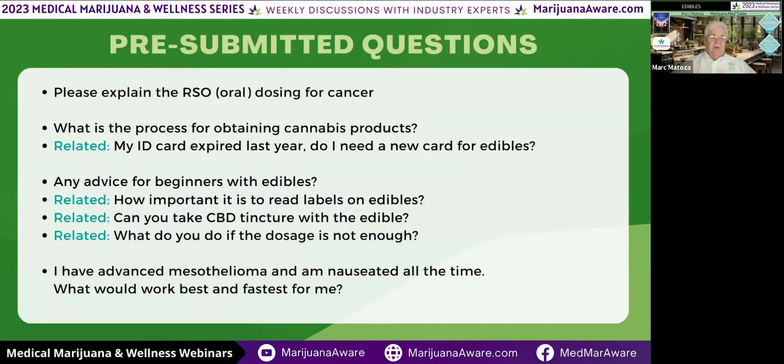Now, RSO, and I'll let Josh comment about this. RSO uses whole plant. It can be called full spectrum oil or RSO, Rick Simpson oil. And it's very good for cancer because it's bringing a lot of not only the terpenes, but also the cannabinoids to bear, being a whole plant type of product. I should also mention RSO has been excellent for things like inflammation, pain, indigestion, neuropathy. So there's a number of different things that RSO is known for helping in your body.